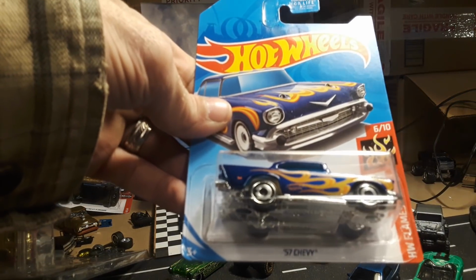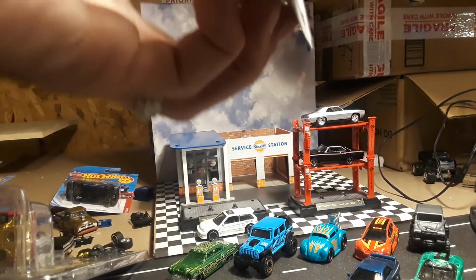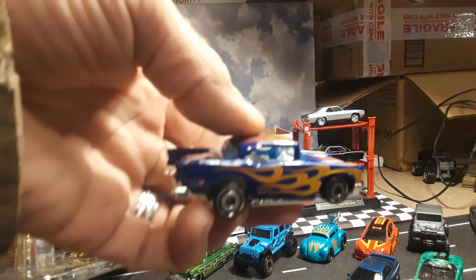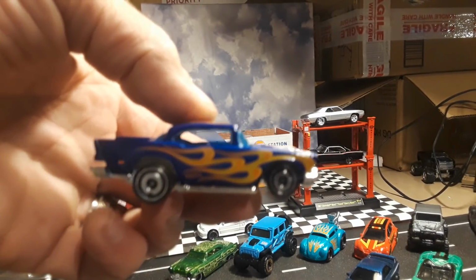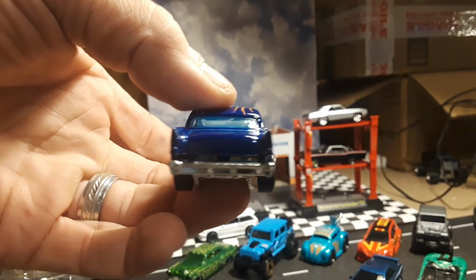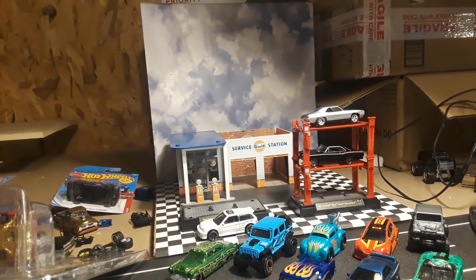For 2019, a '57 Chevy in blue. I love this casting. This is a classic casting I grew up with and a lot of people out there have grown up with. Always happy to add one of them to the collection. Looks good in the blue with flames too.